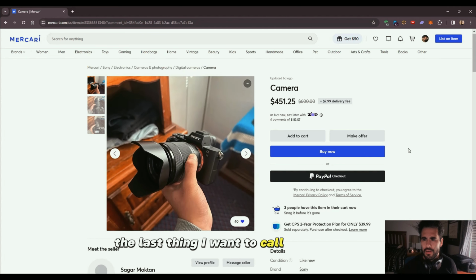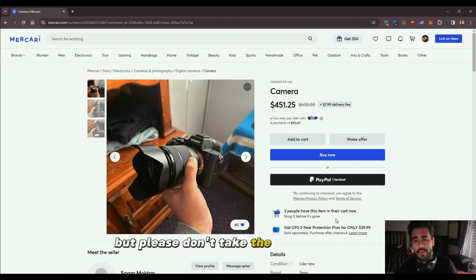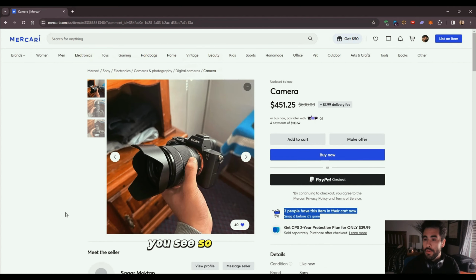The last thing I want to call out here too with this one is that you can see a lot of people are interested in it, but please don't take the bait. 40 hearts, that means 40 people like this item, and 3 people have the item in their cart. The thing is with the people who have the item in the cart, we don't know who they are. They may be legitimate buyers, or they may be people who are related to the seller. You see? So when you see that, don't get this false sense of urgency because it's shenanigans.